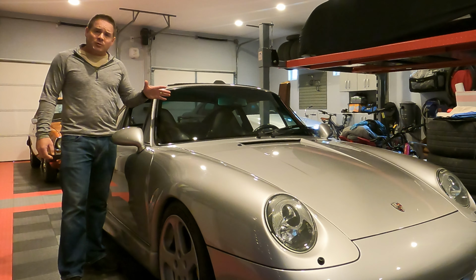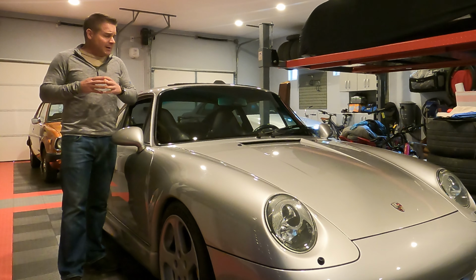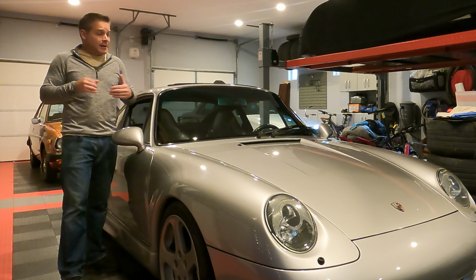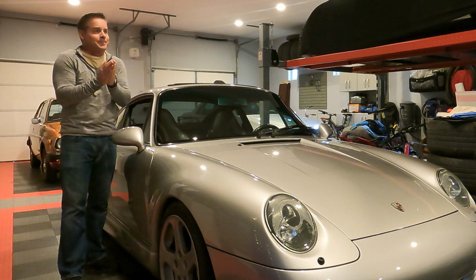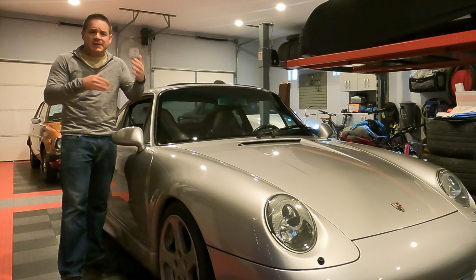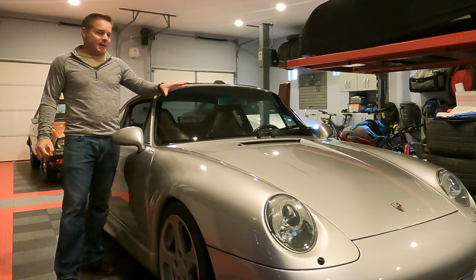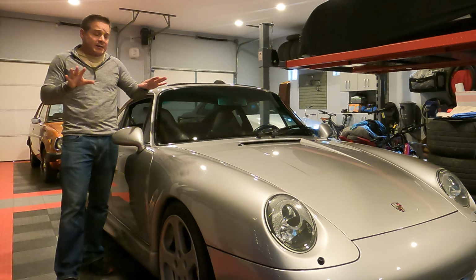But I thought it was cool to show the navigation. I think that's a really, really cool thing that I've never seen in another 993. I've seen it in the book that shows the specialty division where you can add things, but it's different than mine, and I don't know if mine is exactly the same as that or not.